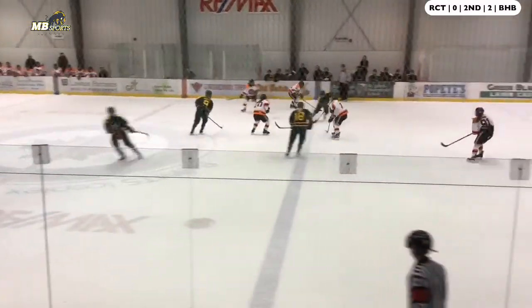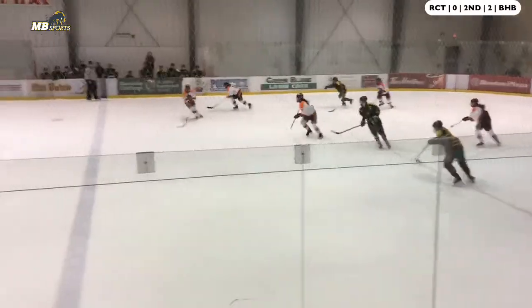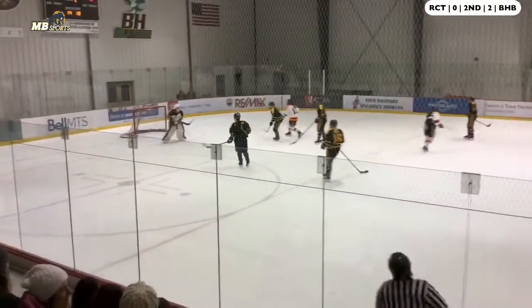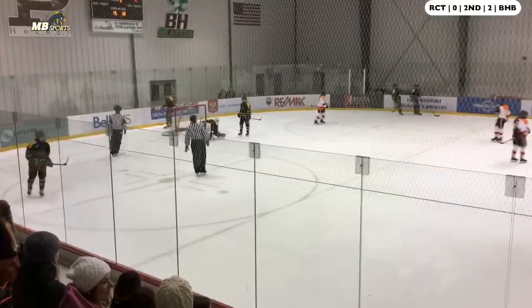Tegan Ray with the puck. Tegan Ray turns it over. Tough decision there by Ray as Bohm just stepped in and stripped that puck from her. Here comes number 17, Jordan McIsaac. Shot on net. Easy play. Nice save by Bianca Zach, and it's good to see her touch that puck again.